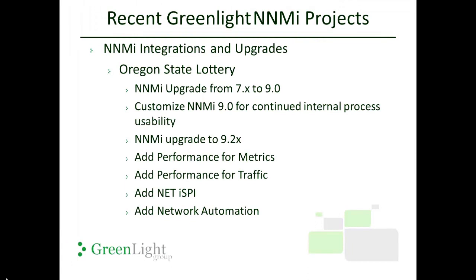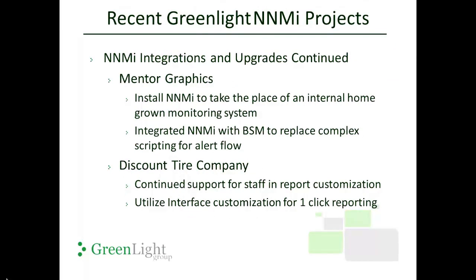Something that I'm currently involved in right now is Oregon State Lottery. They've been NNM customers for a long time, an HP. So I was there originally when they upgraded from 7.x to 9.0. They had some processes internally that they were using for 7.x, and we made sure that those would continue to work for 9.0 once they got moved over. Currently, we're adding a lot of the SPIs for them: performance metrics, traffic, the NetSPI, and they also added network automation for their configuration management in their devices.